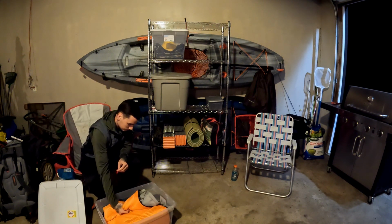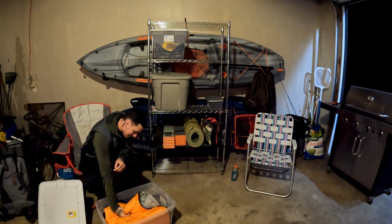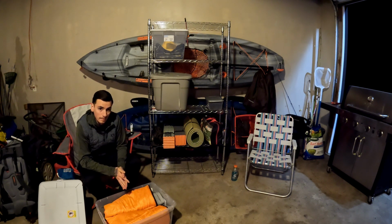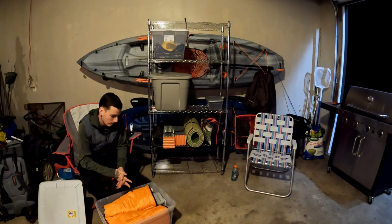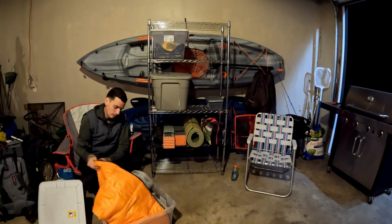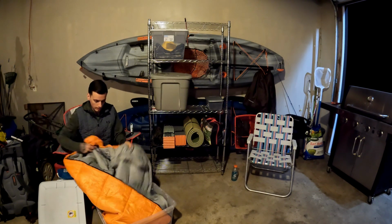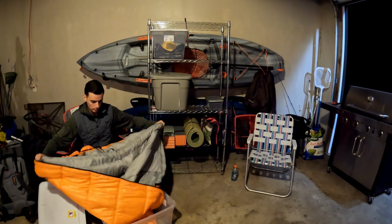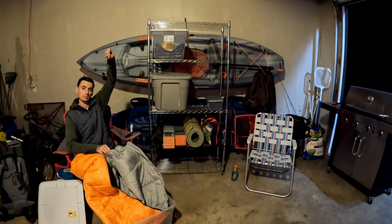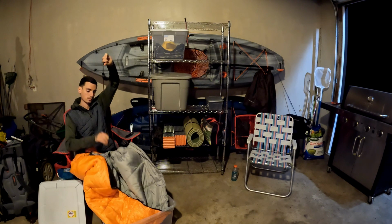Sleeping bag. This is a Besport 10-degree bag. It is a mummy sack style bag. It's goose down. It is super warm. Inside the bag, it has a drawstring band that goes around your shoulders to keep you nice and warm and tight.